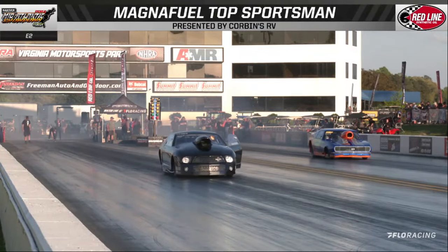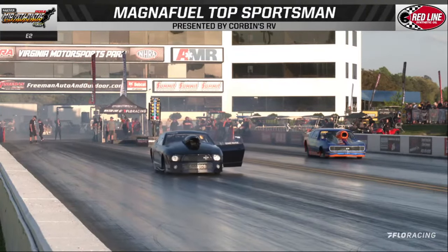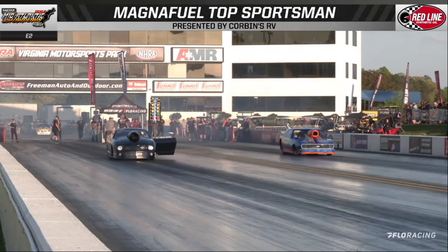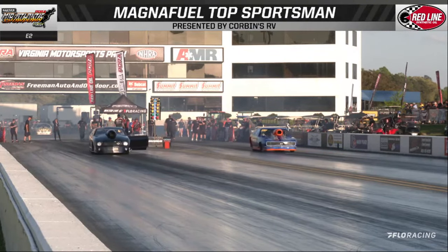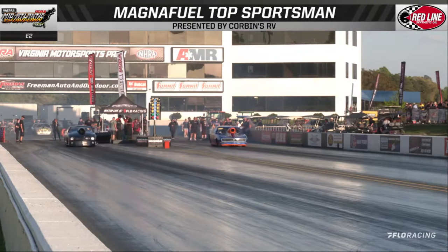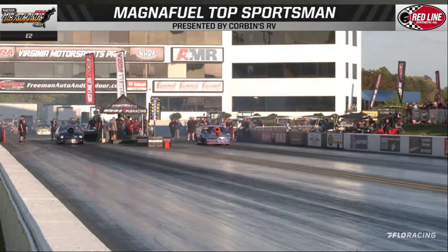Brian Warner, left side of the racetrack. Out of Hubbard, Ohio, the Morrow's Auto Service 68 Camaro dials in at a 422. And Ronnie Proctor, right-hand side, Ford Mustang. 417 to dial in for Proctor.